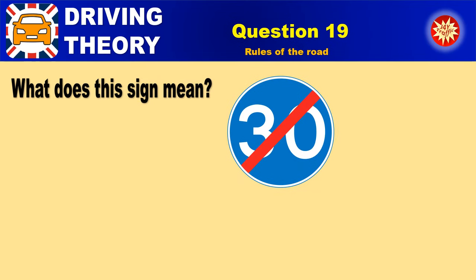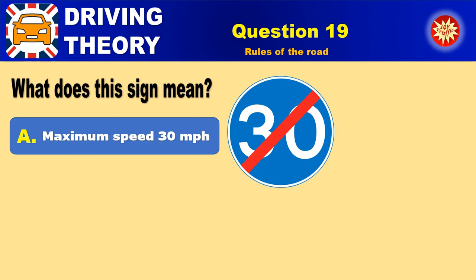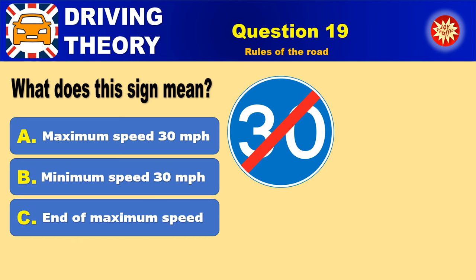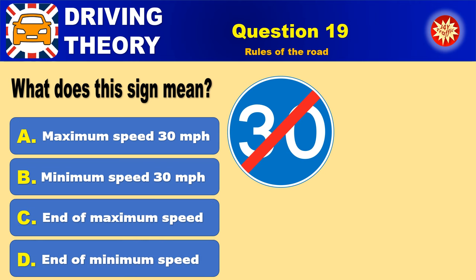What does this sign mean? A. Maximum speed 30 miles per hour. B. Minimum speed 30 miles per hour. C. End of maximum speed. D. End of minimum speed.